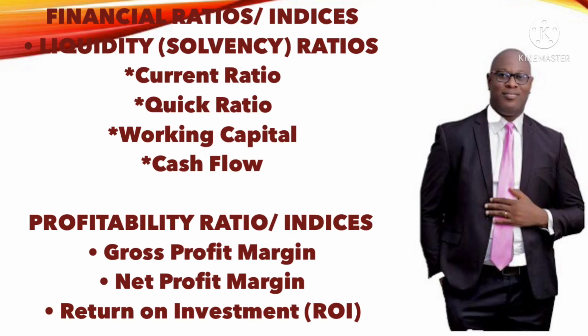Profitability ratios. Profitability ratios measure the efficiency of the business in generating profits from its operations through sales and use of its assets. They include the following. 1. Gross profit margin. This is calculated by subtracting the cost of goods sold from sales, dividing the obtained value with sales value, and multiplying by 100. 2. Net profit margin. This is calculated by subtracting cost of goods sold, expenses and tax, from the sales value, and multiplying by 100. 3. Return on investment, ROI. This is calculated by dividing the net profit after tax value by the equity value.